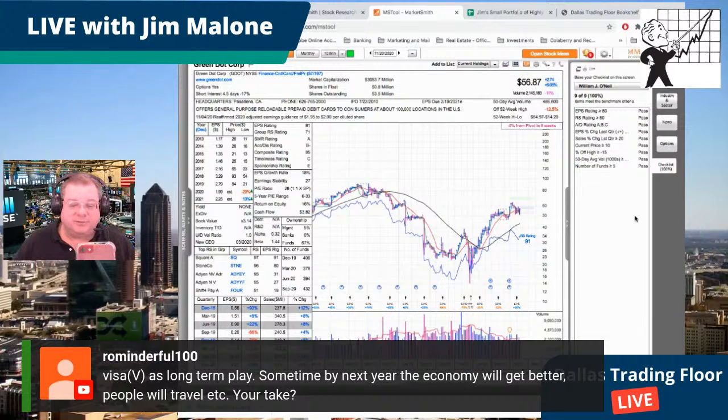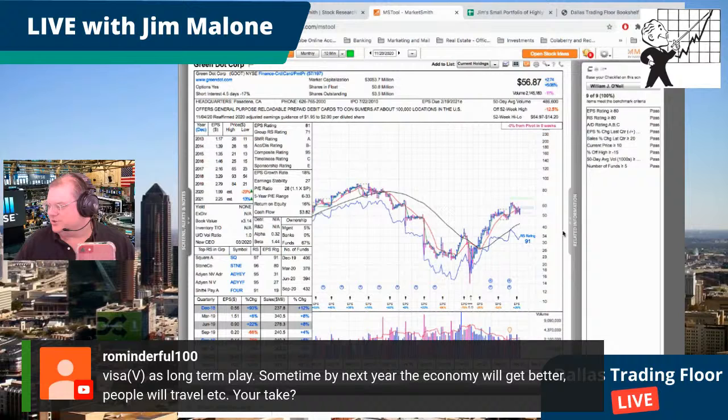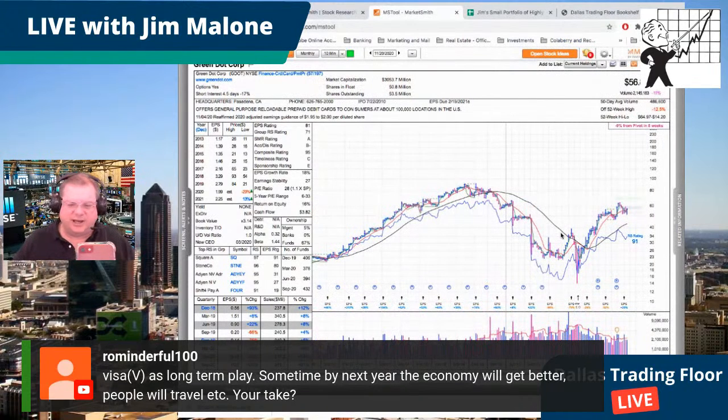The Visa checklist is only 55%. This is 100%. So if I had to be in this financial area, what would I do? Well, guess what? I would buy Green Dot, and it's a lot less expensive too. It's $56.87. It's up $2.73 today, or 5%. That's much better than Visa.